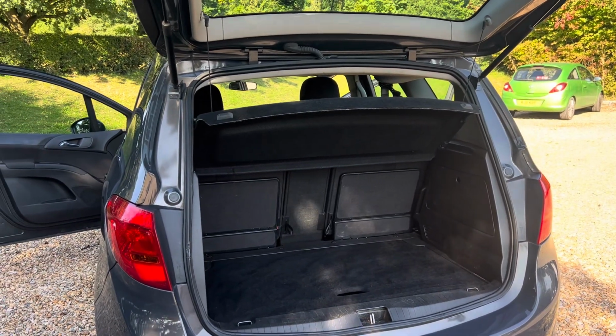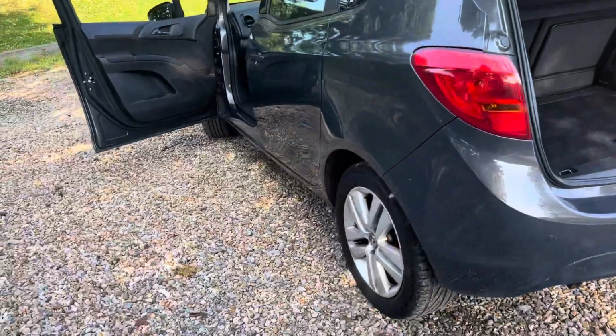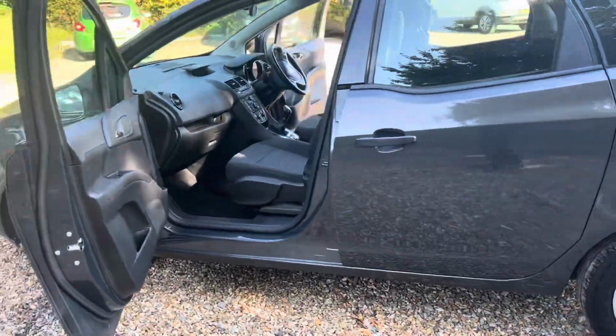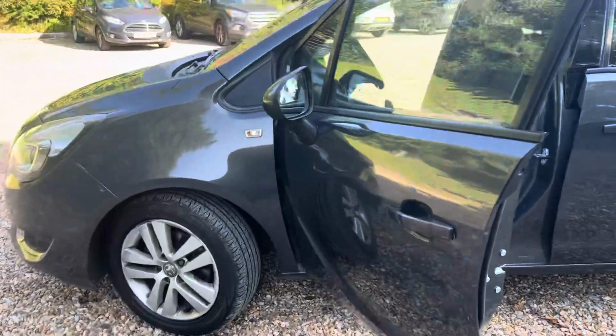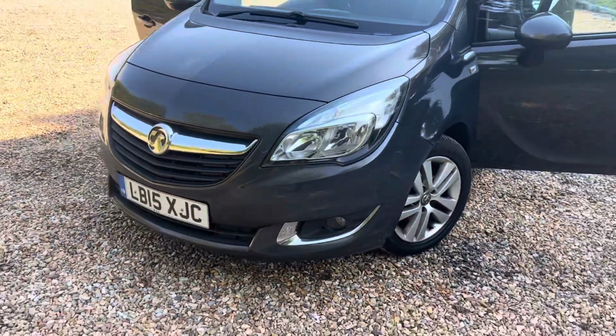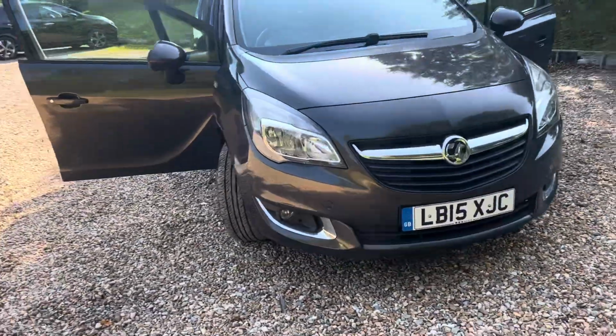So folks, it's in stock. We will give this car a fresh 12 months MOT when it's bought. It's a nice thing to do. We'll make sure that the car goes through one of our PDIs, so you can be rest assured that the car is ready to drive away. And if you do have any further questions, please do let me know.